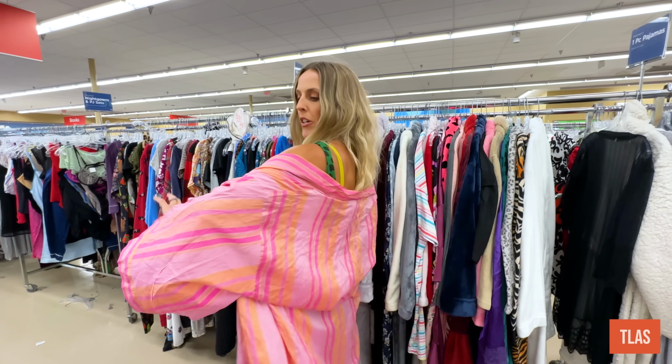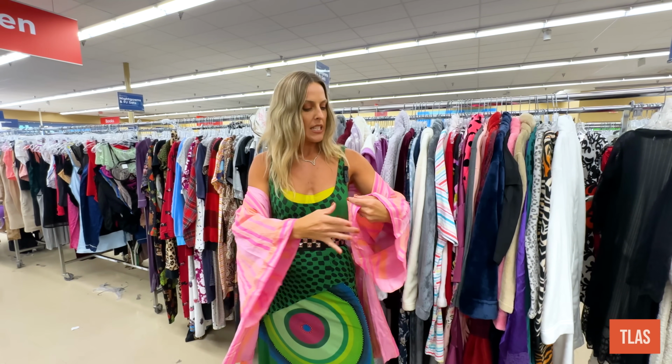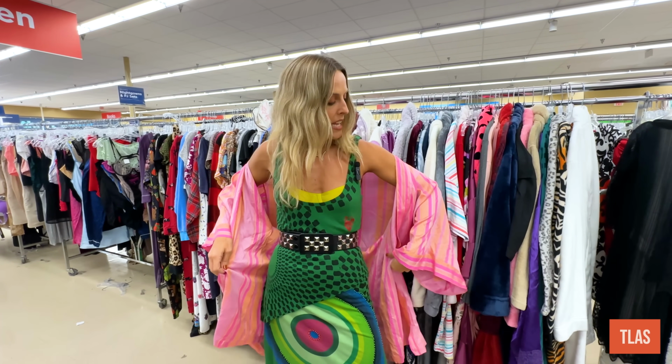I just found this early 90s Victoria's Secret little robe moment. I love the bold color, the stripes. It's actually like a raw silk. It's 100% silk. It's gorgeous. And again, just playing with that boho trend, but doing it in a fun, colorful way. And also, you always need something fabulous when you're getting ready.